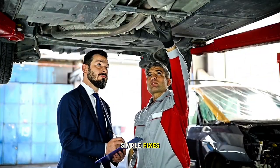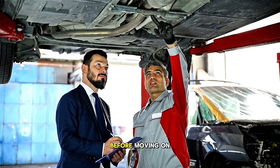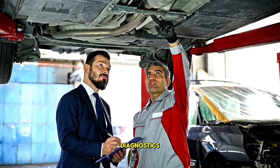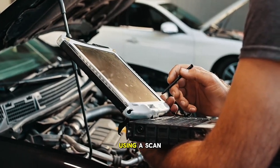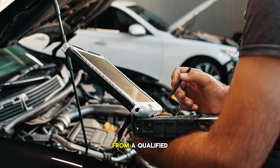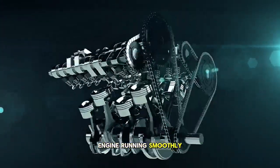Start with the simple fixes, like checking for vacuum leaks or cleaning the MAP sensor, before moving on to more complex diagnostics like wiring or ECM issues. If you're unsure, using a scan tool or seeking help from a qualified technician can save time and prevent misdiagnosis. Address it early to keep your engine running smoothly.